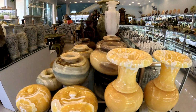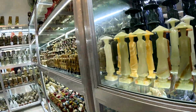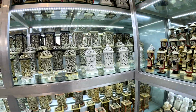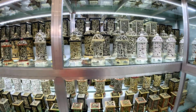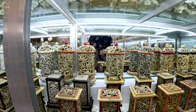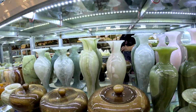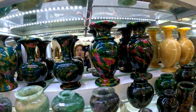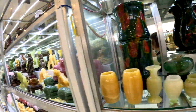And these are the marble vases. All these are the little ones. Different vases that you can imagine. See, even colored rocks, marble, all come from the mountains of Vietnam. And all handcrafted.